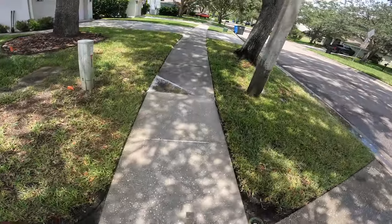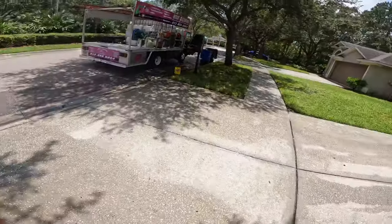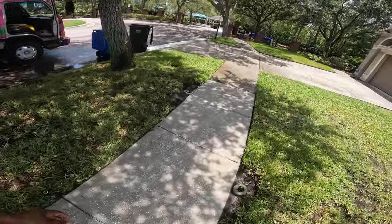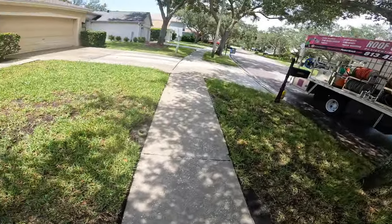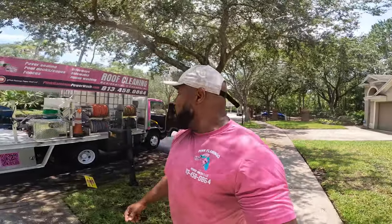Sidewalks, you can see the big difference between mine and theirs. Like I say, I just did that as a token of appreciation for the customer. And this is where we stopped at here. All right, we got one more on the schedule. Everything's going well. See you guys when I get there.